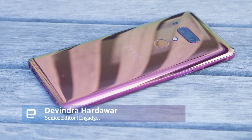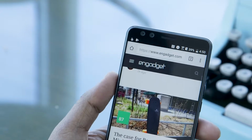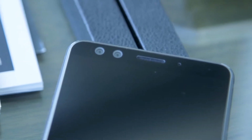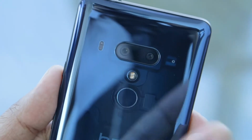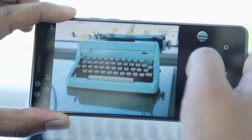Design-wise, it's very similar to the U11 Plus. Honestly, you'll have a hard time telling them apart, even if they're side by side. The big change this year is 2 front-facing 8-megapixel cameras. And that basically just allows you to get the bokeh effect for selfies, or if you're doing video calls or something like that. There's no stabilization, unfortunately, but it's still a big step up from before. And on the back, you've got 12-megapixel and 16-megapixel cameras that'll give you a 2x optical zoom with stabilization, and also a decent amount of bokeh effect too.